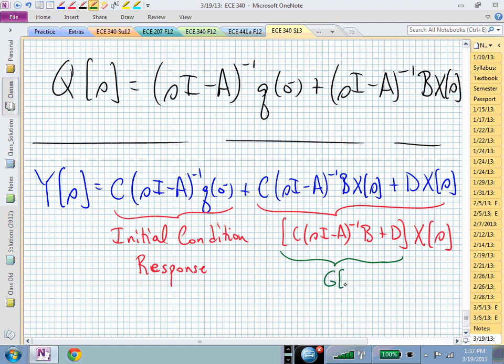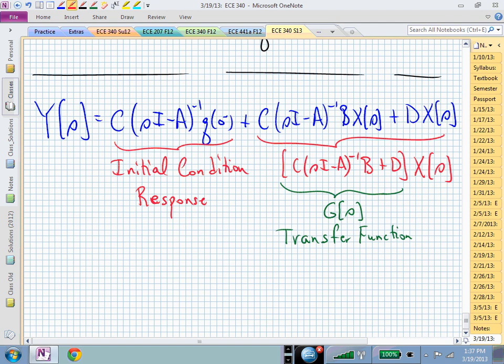Here's, let's say, G of s, which is the transfer function. But this piece right here, including the x, is the forced response, and now I have my total solution, or total response, the sum of the initial condition response and the forced response. And I found it in the frequency domain.